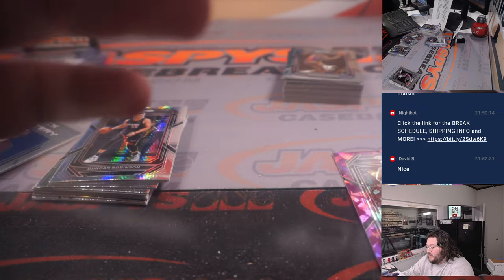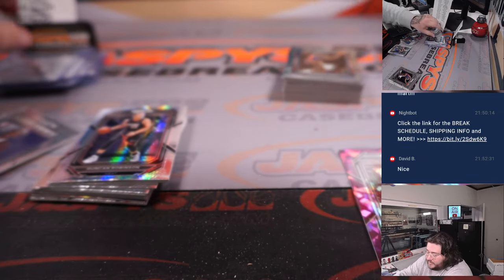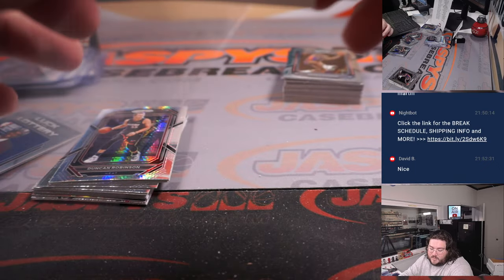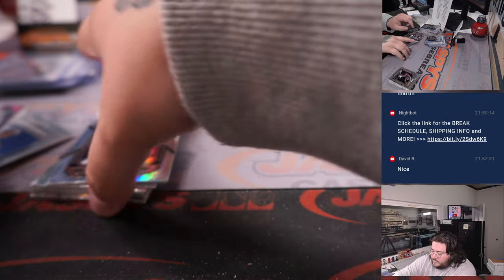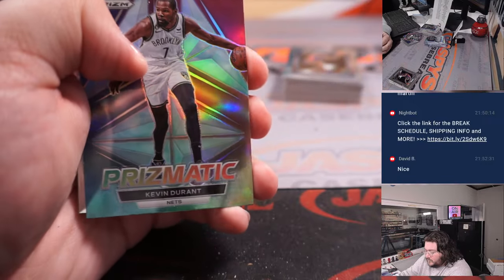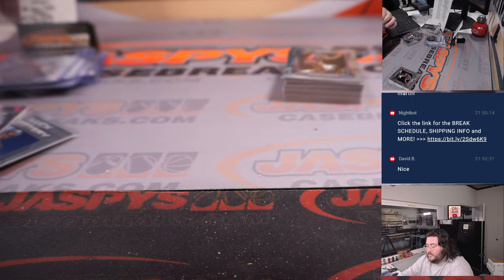That's going to Chris Hansen. He had a really nice second half for the Mavs. Nice Jaden Hardy. Silver Sensational Signatures rookie auto. The Blake Wesley for the Spurs. 115 out of 149 for William. Hardy's a gamer, man. Silver Prismatic KD. One more Silver Jaden Hardy for Chris and the Mavs.